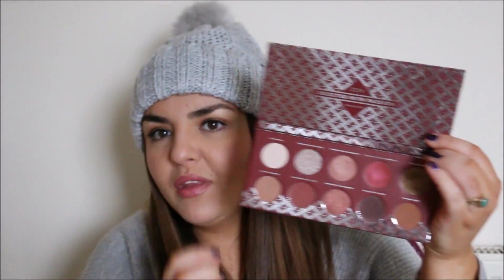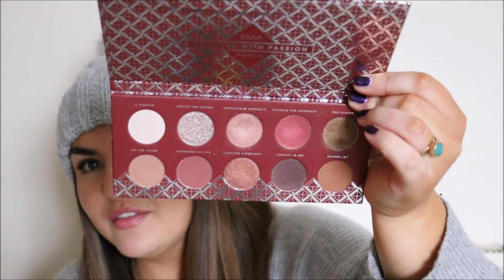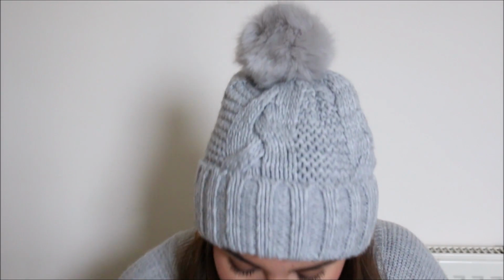That one's showing up a little bit more red on camera than it is in real life actually. It's not as red as that. It's more like an orangey coppery colour. But really nice shadows. Texture of them is really buttery, really creamy. A little bit of fallout, but nothing major. And I really, really like this palette. It's so small and slim, if you were travelling, you could just take this away with you, and it would be really, really easy to transport. So that's it in terms of product.